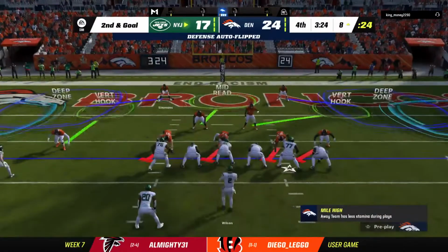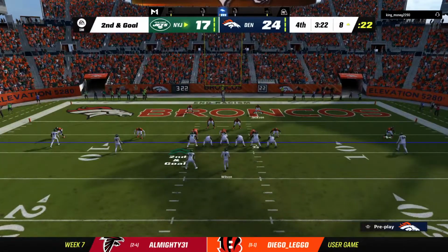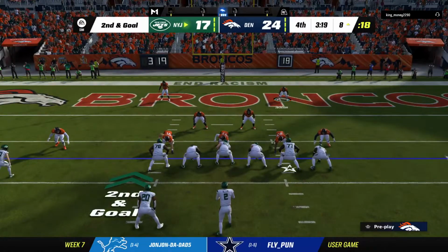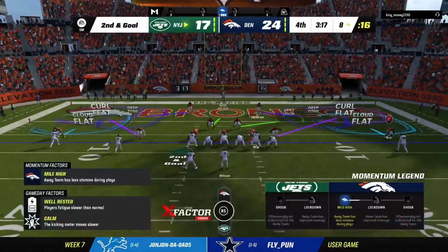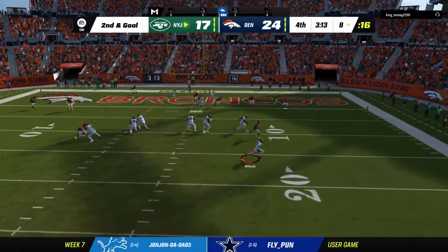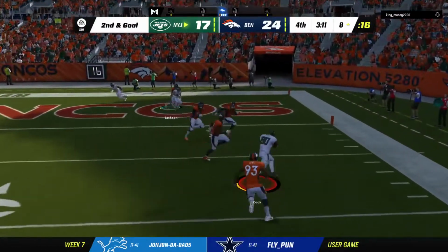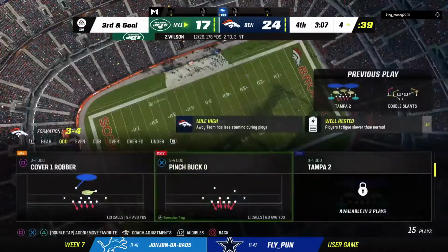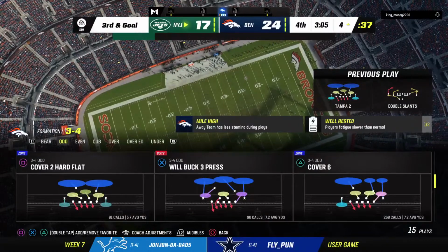Tackling's obviously critical down near the goal line. That was great work there to make the hit behind the line and make sure he doesn't get any further. Did a really nice job wrapping up and not letting him loose. 2nd down and goal. Wilson. And complete right side to Cook. Only 3 yards there on the completion. That'll lead to a 3rd and goal.